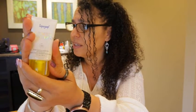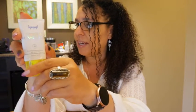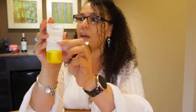But okay, I think you can use it. Yeah, you can use this right before makeup or as your last step. So this is something that I will use. I'm happy to have received this. I think the size is rather small, especially for the price point that they have of $27. But okay, so out of 3 items so far, I have 1 that I'd be able to use.